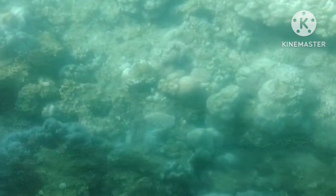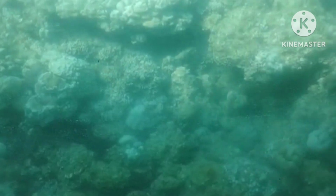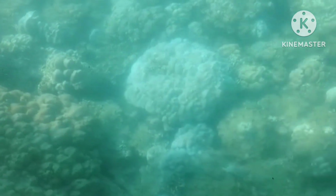We can also find cauliflower corals and even finger corals that look exactly like our fingers. What's more exciting is that we can even spot jellyfish at times and small fishes moving around amidst the corals.